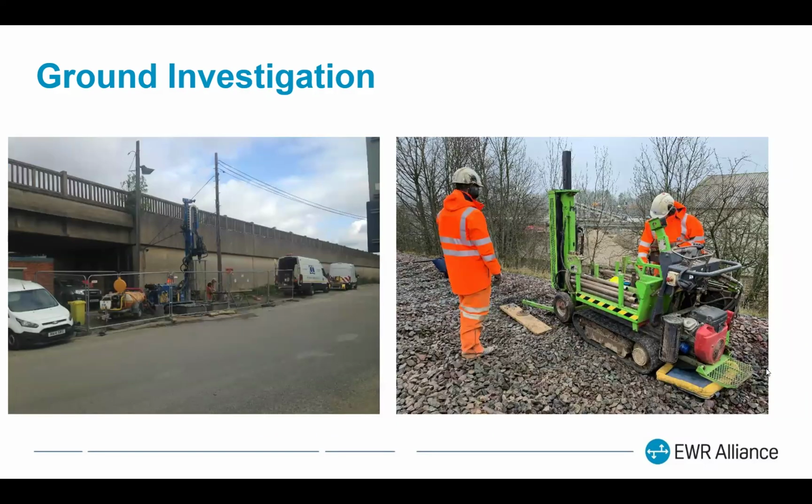Also, what's important to remember is that there was such a variety of design requirements for this job. For example, these two photos we've got, this is Bletchley, where the new high-level platforms have gone. So this is for pile foundations. And then on the right, you've got the window sample rig, which is looking at the earthwork.